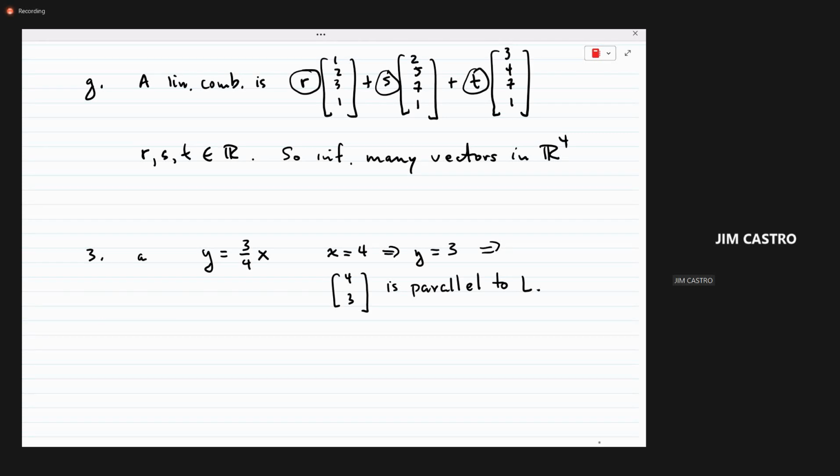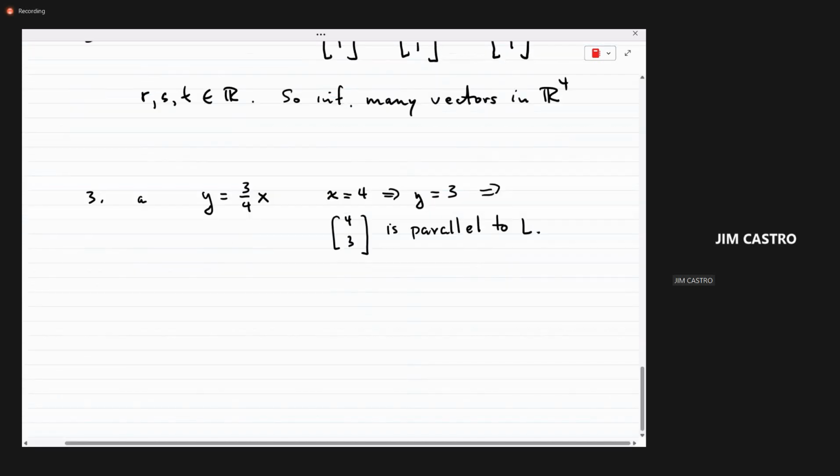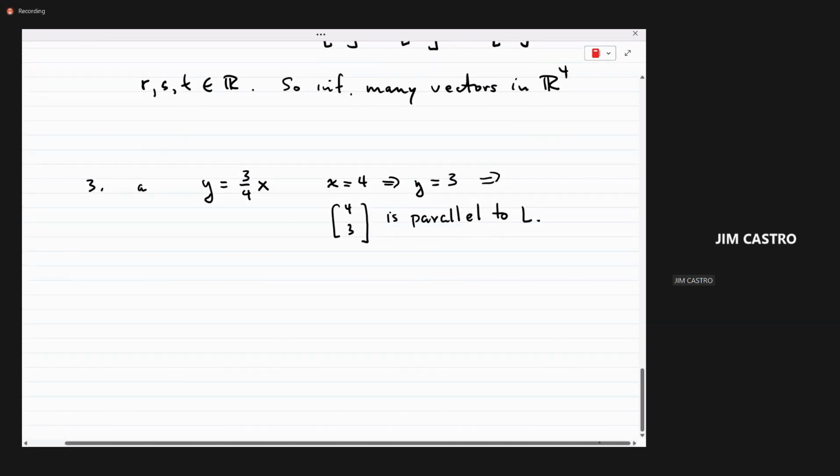Now, this is just a vector. This is a vector parallel to L. We need a unit vector parallel to L. So we have to go one more step and use the formula for that. So the unit vector, I use U for unit vector, is the vector divided by its magnitude.